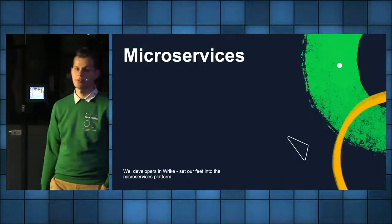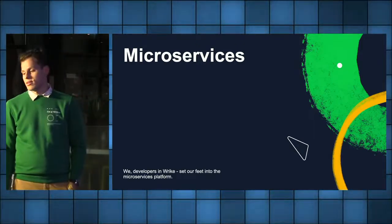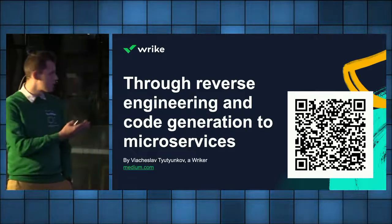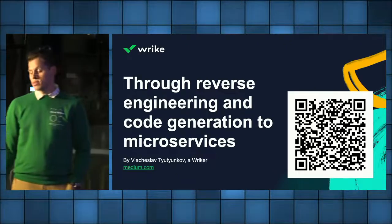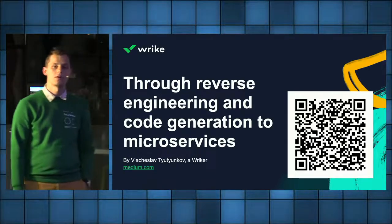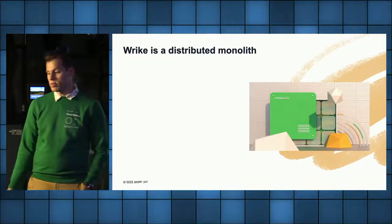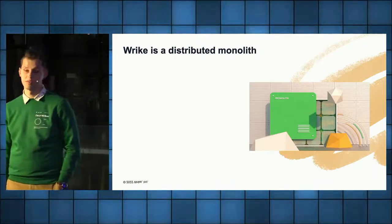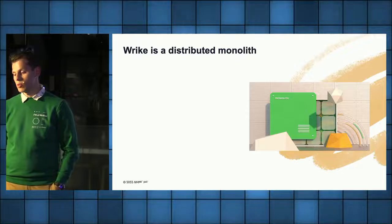So next, we developers of Wrike went the way of microservices, which is not very easy. And the road to microservices is already covered by my colleague, Vyacheslav Tutic. You can check the article on Medium, and there is a Russian version on Habr as well if you prefer Russian. But in this topic, we will just touch on this briefly, because actually I initiated the project I am about to share with you. So Wrike, in essence, is a distributed monolith. One huge web application where the services are built and deployed side by side, and despite the variety of services, it's still not a microservice platform, because services work with a shared database.